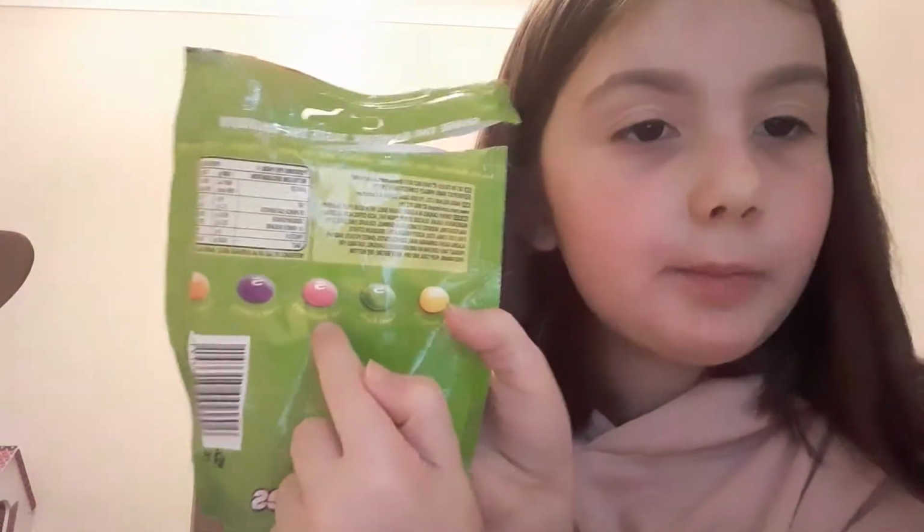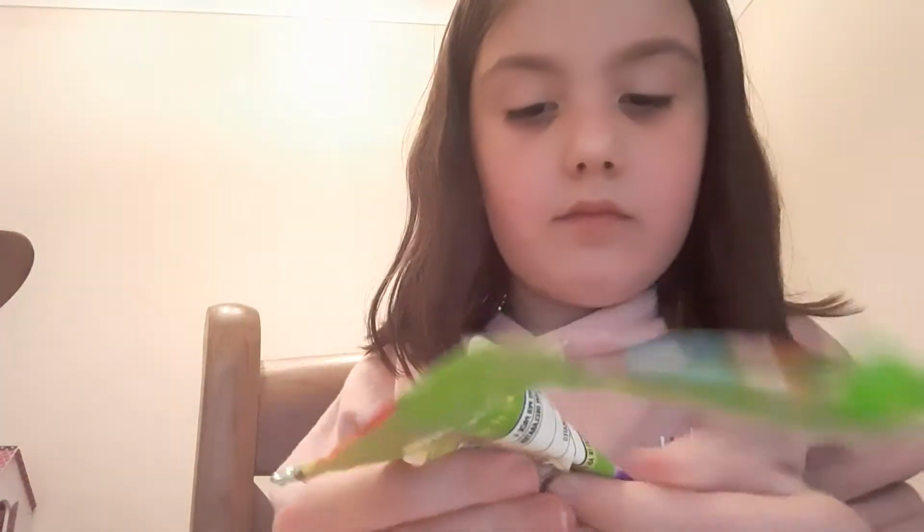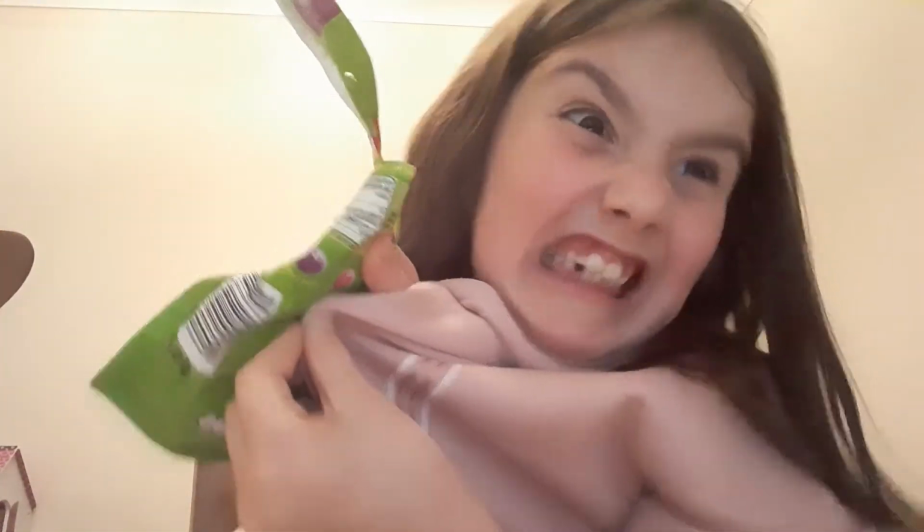Next up we have sour raspberry. Let's try to find some pink. Yay. Let's find some pinks. I was thinking maybe two.